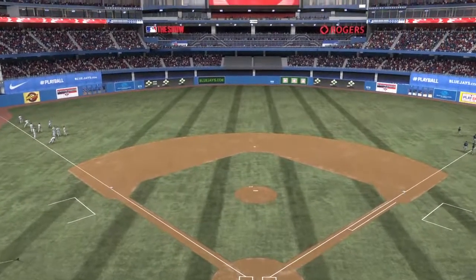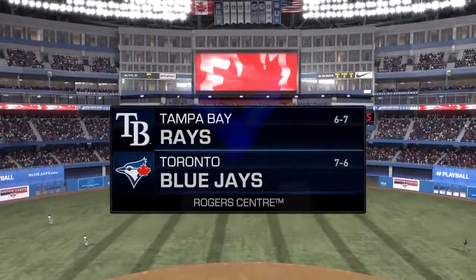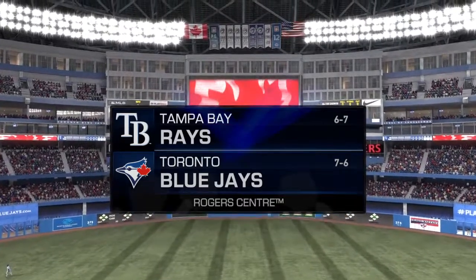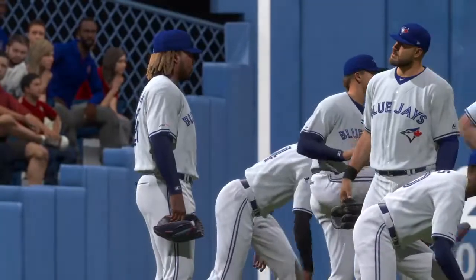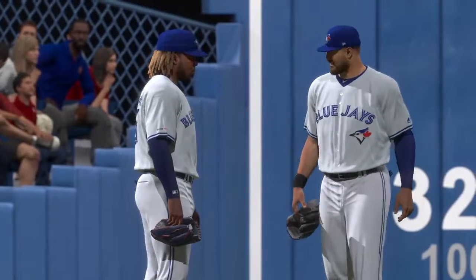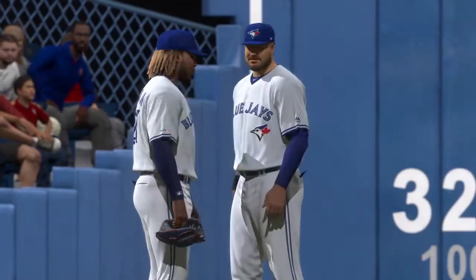Almost ready for game time at Rogers Center as the roof is shut to keep us nice and warm. We start the road trip with the first of 4 between the Tampa Bay Rays and the Toronto Blue Jays. The Blue Jays have now won 5 consecutive games. They'll aim to continue their winning streak next.